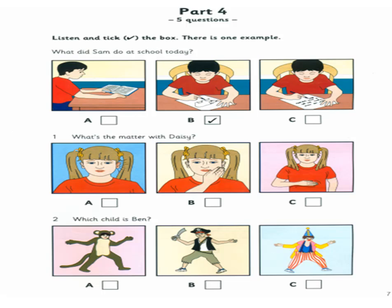1. What's the matter with Daisy? What would you like to eat, Daisy? I'm not very hungry, Mum. I don't want any breakfast, and I'm hot. Well, you can't go to school today.